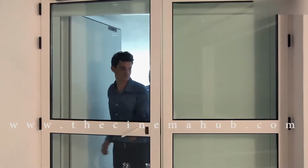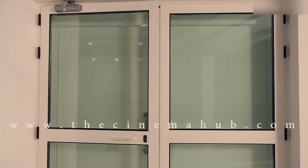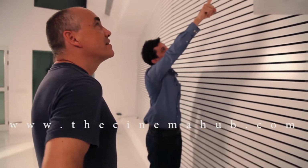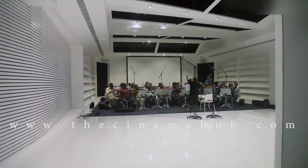The challenge for such a big facility is the crosstalk between the rooms. You don't want sound to leak into any other room, any other production that happens in any other recording space. So the isolation between the rooms had to be really as good as possible. Usually you're careful about isolation between 2 rooms or between a room and the neighborhood.